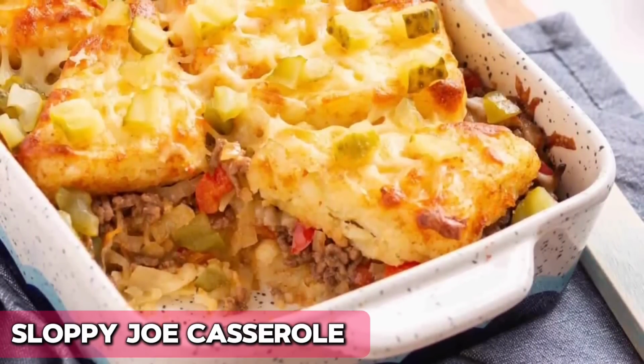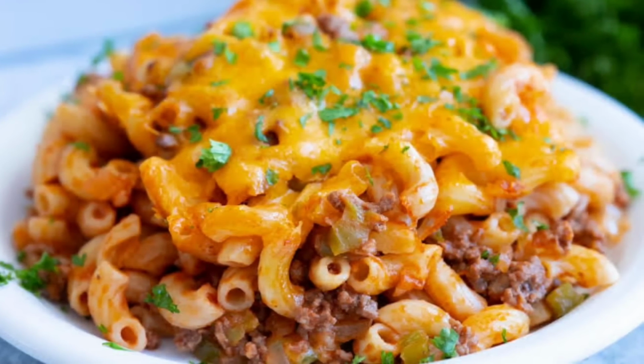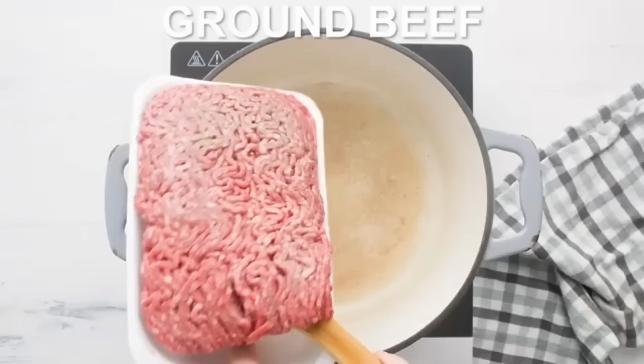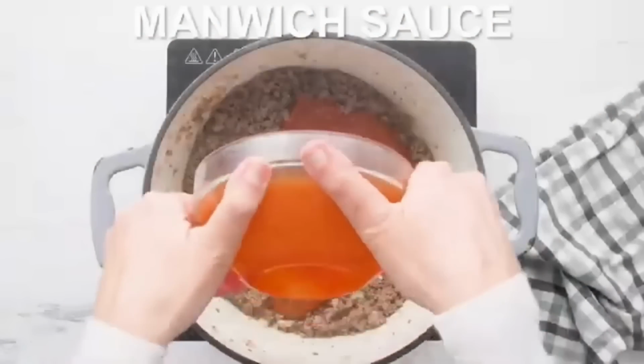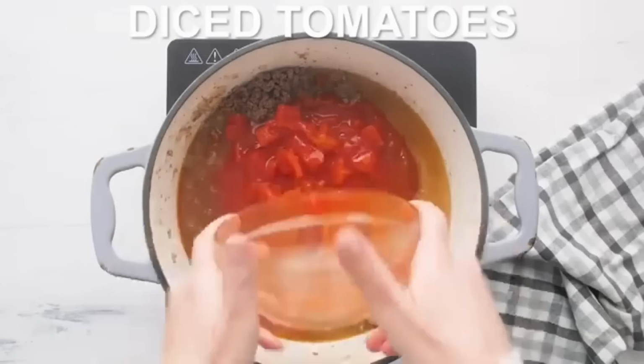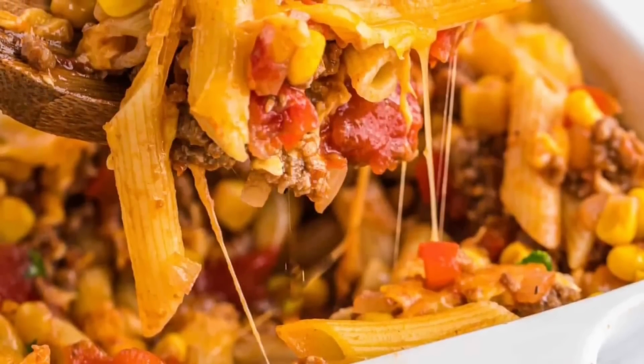Sloppy Joe Casserole. Back in the 1970s, Sloppy Joes were a go-to comfort food for American families. The OG Sloppy Joe, essentially a meaty marvel packed between buns, traces its roots back to a cozy cafe in Sioux City, Iowa, where it purportedly debuted in the 1930s.